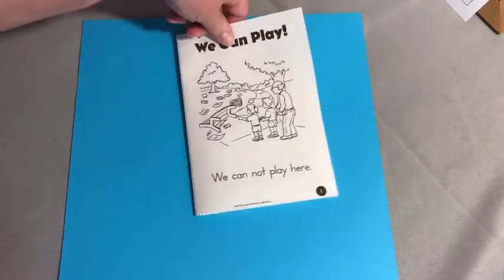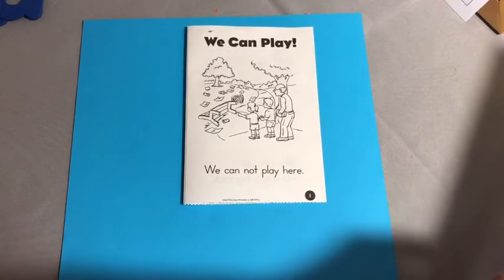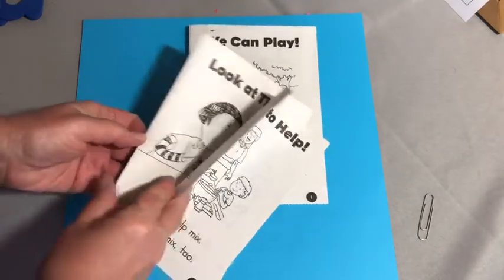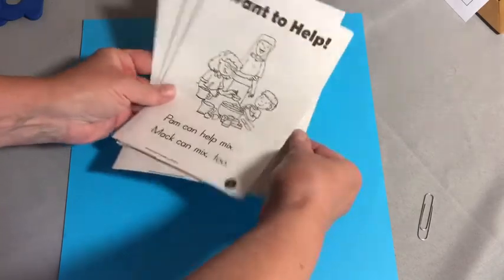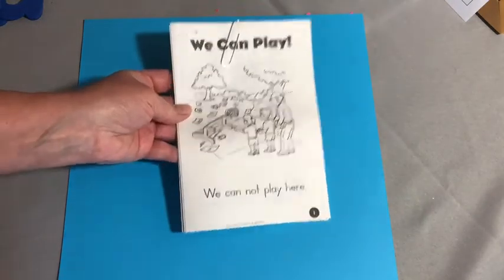Now, it's a really good idea to keep reading all of these little books. And so I want you to know that I have saved all the little books from our weeks together so that I can read them again. And I kept them just in a paper clip, but you can keep them in a box or you can keep them in a special place and keep practicing your reading with those.